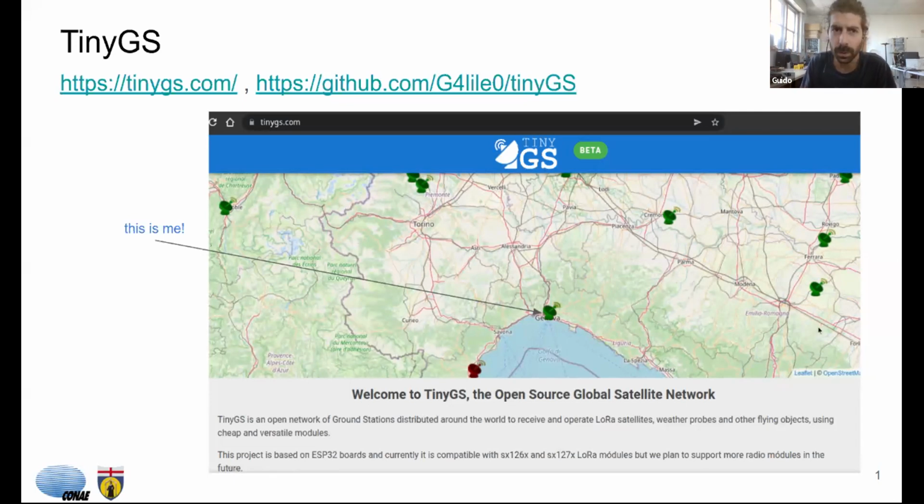So I had to buy a particular board. I'll tell you about that later. This is me here in Genoa, and my ground station is on the system. You can try the web page of the project or the project on GitHub. Everything is open source, so you can check out everything you want.